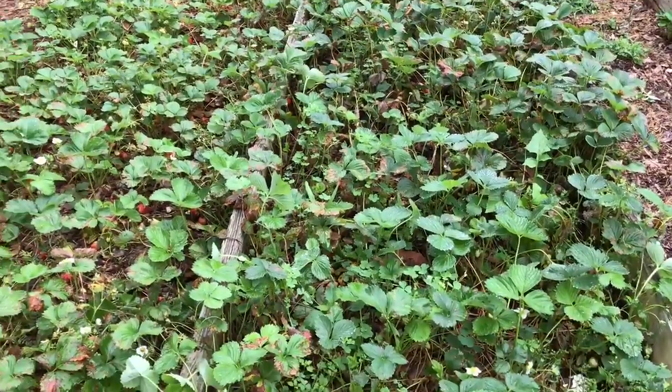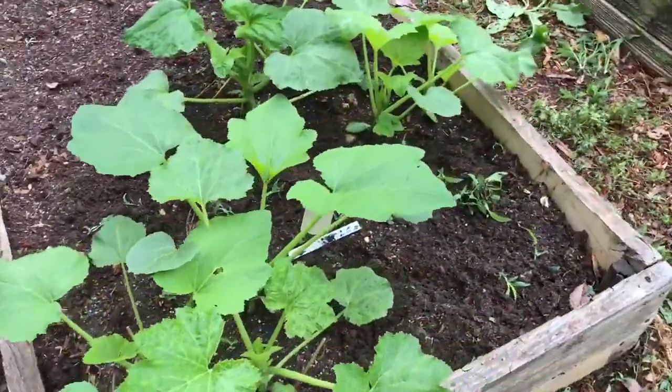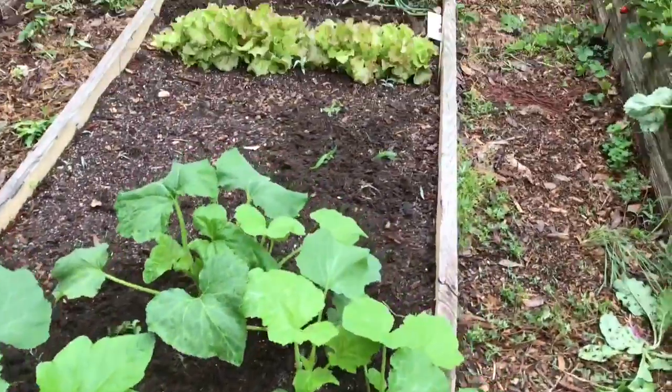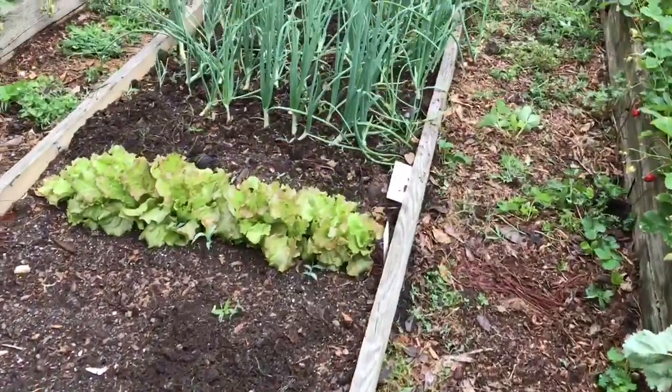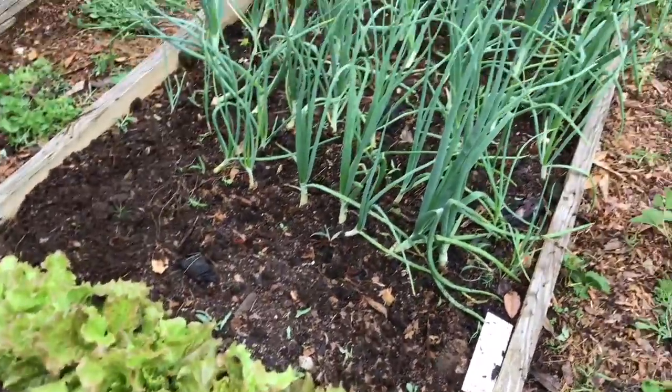We had about 10 cups of strawberries. There's probably that much more here now. Crookneck squash, planted on 4/13, is doing well. This variety of lettuce is called Red Fire. It's the very slowest to bolt I've found.